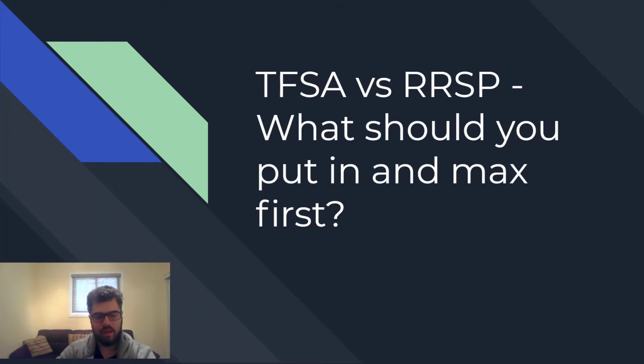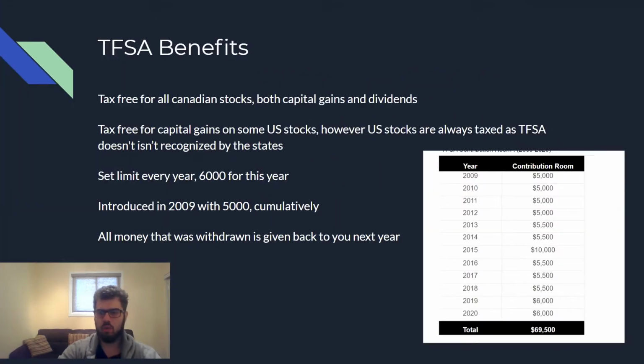But for the rest of us, let's figure out what actually the difference is, what the benefits are, and what we should be putting in and maxing first. So what are the benefits to a TFSA, right? So if you guys don't know, a TFSA is a tax-free savings account. It was introduced in 2009 with a contribution room of $5,000.